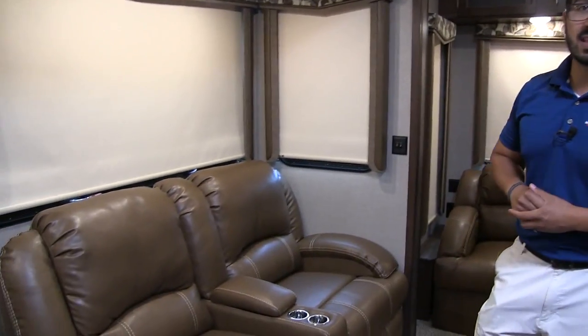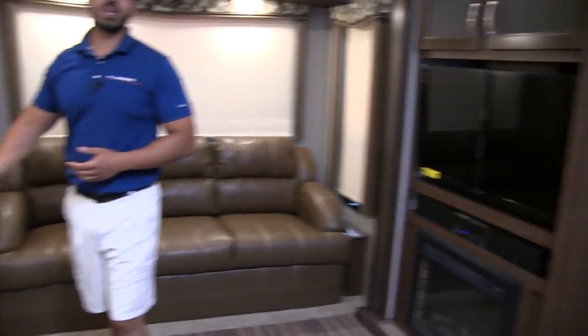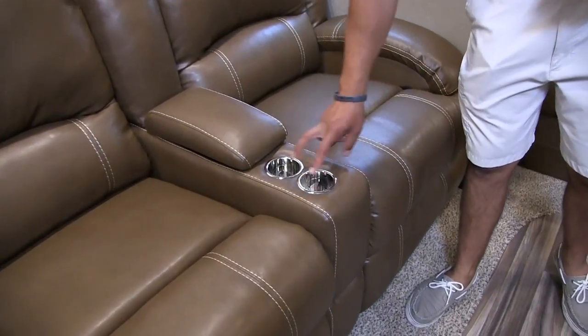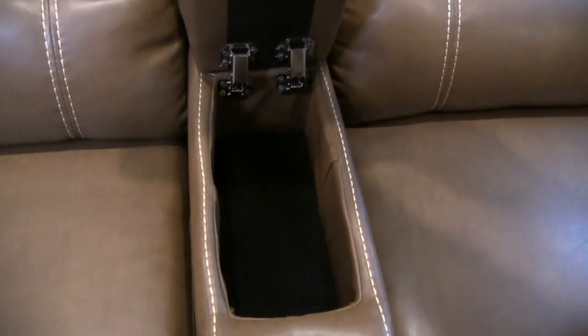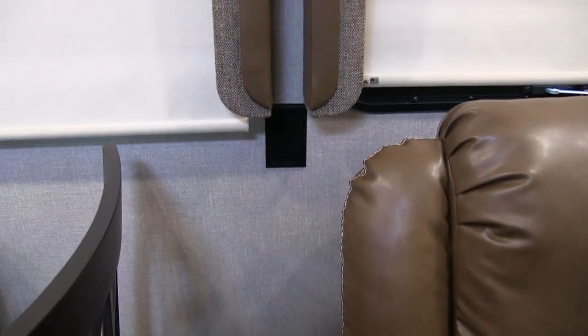Right here's your theater seating. This will be the most comfortable seat in the house, the best seat in the house, directly across from the TV. This is where you'll kick back, relax, have a cocktail or two. Both of these are recliners. You'll also notice you have two cup holders here in the center, and then your armrest lifts up for a small compartment for remotes as well. There is an electrical outlet in between the table and the theater seating there, so if you have to plug in a laptop or tablet, something like that, you can do that from either location.